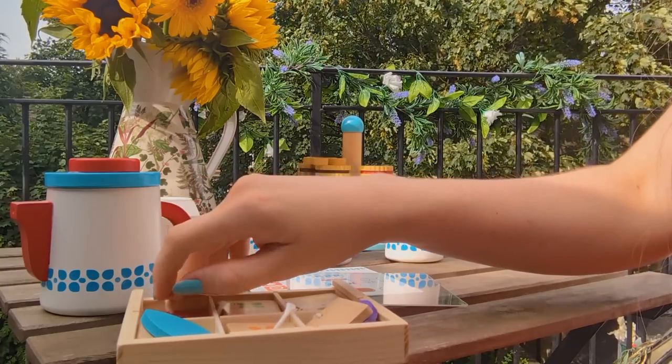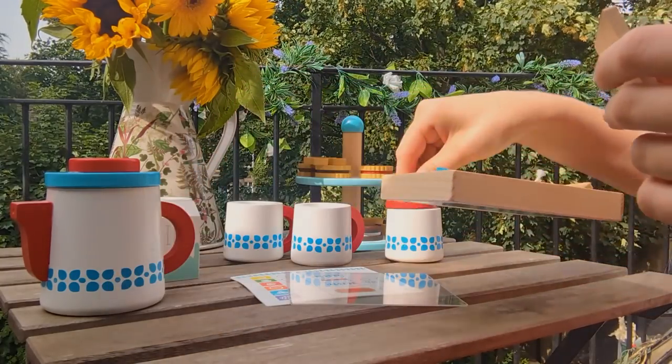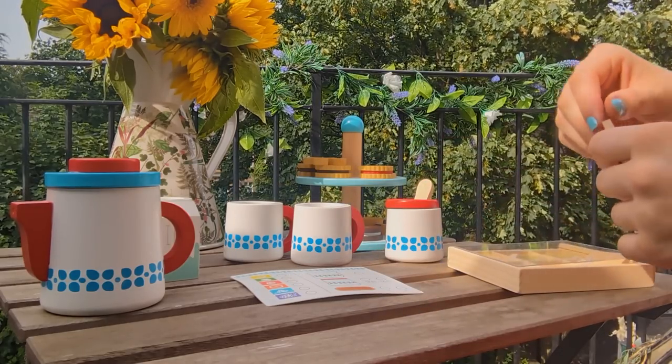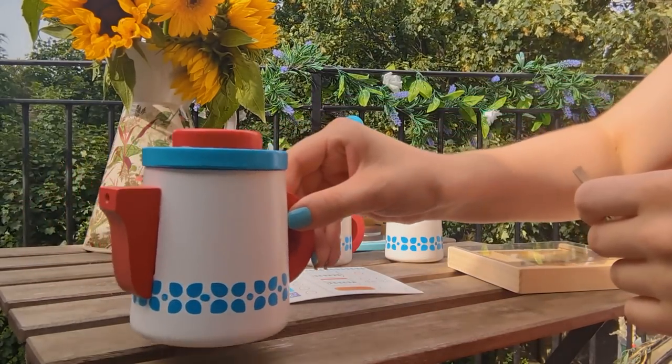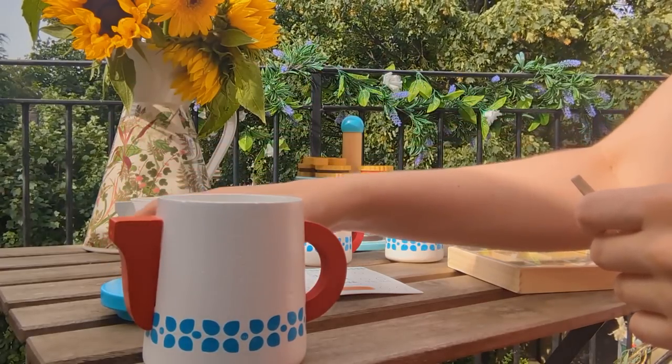Oh, you want to go for the strawberry tea? Of course, that's an amazing idea. I would really recommend that. I'm glad you didn't go for the lemon. That's everyone's choice. Let's just get that in the pot.